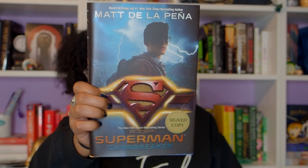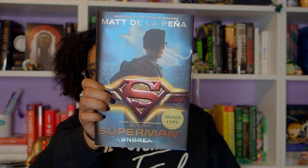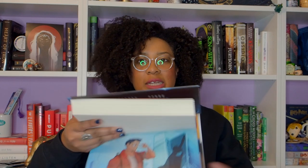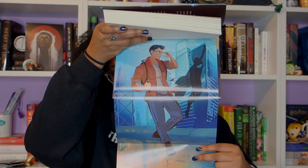Perfect. Cute. So here it is. Superman. The inside is pretty cool. Got your Superman. I can't, my wrist. Oh God. Superman, and fold-out poster in the back. Okay, hold on, I'm gonna figure it out without dropping everything. Okay, it's not in the back. It's not in the dust jacket like some of their others are. It's like high school Clark Kent, because I'm struggling. Look at that. Interesting. There we go.